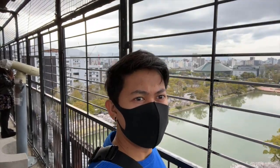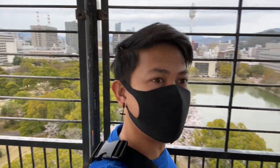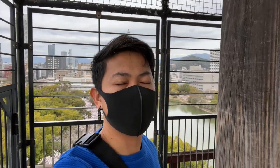I'm here on top of Hiroshima Castle. You can see here a nice view. Cherry blossom trees up there, and lake as well. In pre-COVID times, it's usually really crowded in here, but right now I'm lucky that I was able to visit this place with not so much people around, so I get to enjoy the place. So this is actually the fifth floor of the castle, of the Hiroshima Castle.